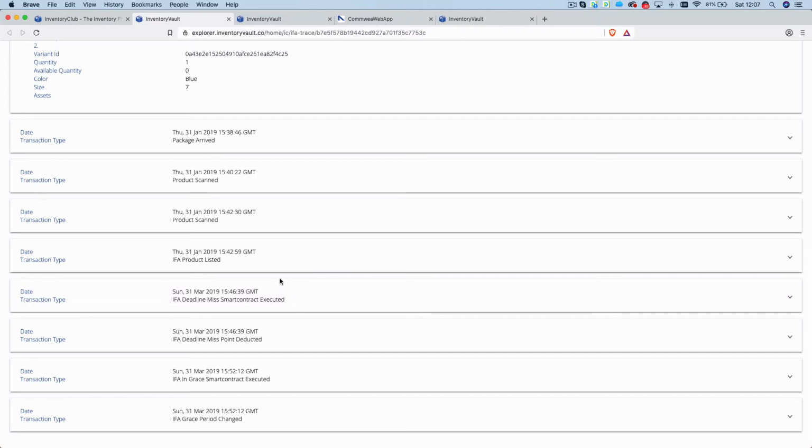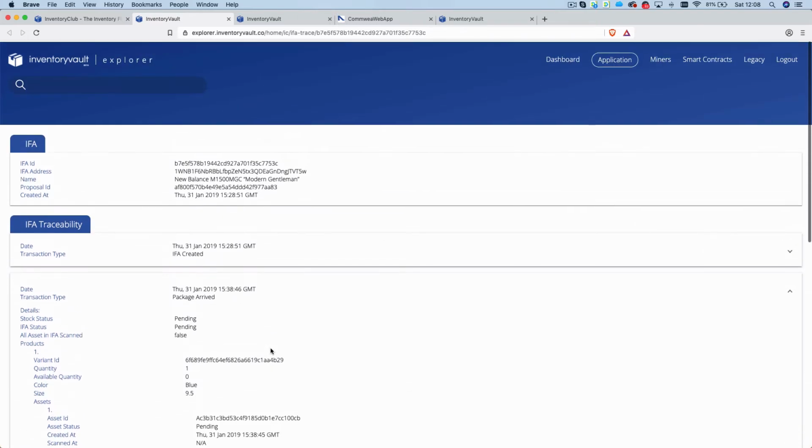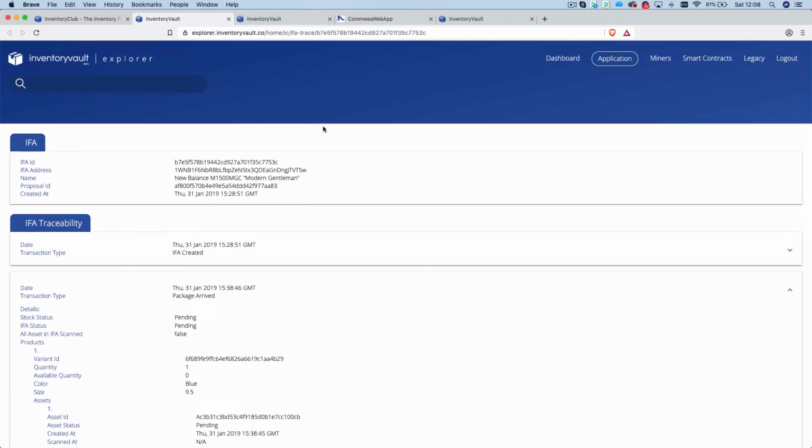documented on our blockchain. So what happens with an inventory finance agreement, there's a certain time period, and as we can see, this actual inventory finance agreement has expired. It expired on the 31st of March by the looks of it. And so now the IFA deadline missed smart contract has been executed. So now we're in the grace period. These are things I can talk more about when I go into Inventory Club. But the main purpose of what I wanted to show today is that the Inventory Club ecosystem is fully managed by the InventoryVault blockchain.